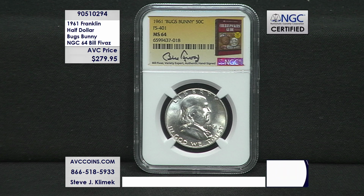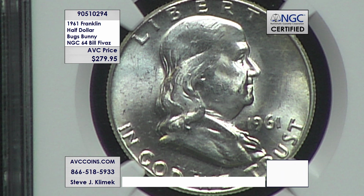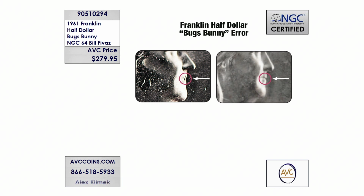And it's not just any one tonight. The one we have is a relatively new discovery. Now we knew 1955 is where it began. Then we found a few in 1956. And then in the last 5 years, 1963. But now the Cherry Picker's Guide's Bill Fivaz has found a fourth coin with the Bugs Bunny on it.